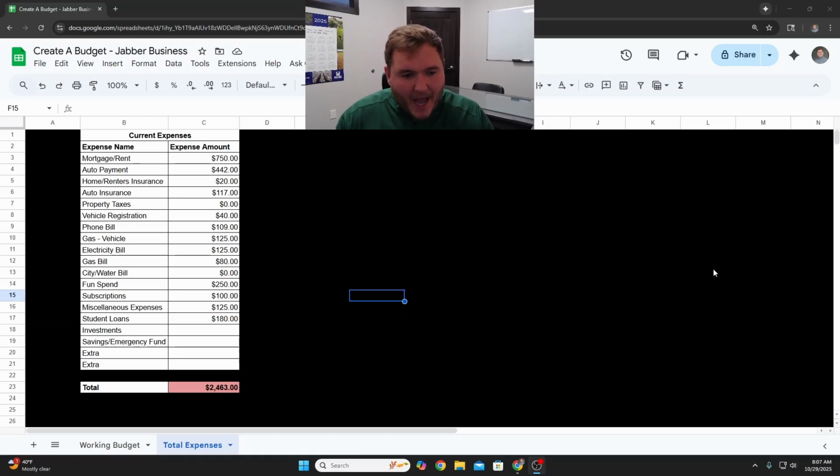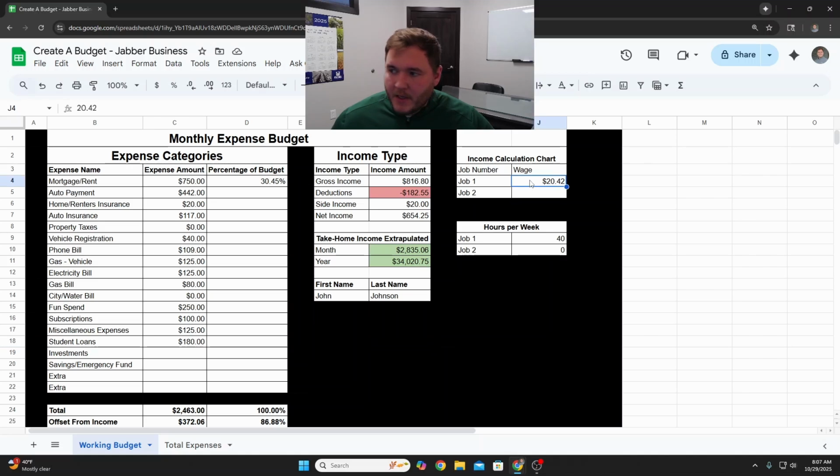All right, guys, so let's dive into this. In my example today, we're using John Johnson, a fictional guy who's making the median income per hour in the state of Iowa. Median income right now for an 18 to 24-year-old individual is going to be $20.42. So we are basing his income on this $20.42 as an hourly wage. If you guys are making more than this or less than this, the same rules will apply. You can just modify things to fit your current circumstances.